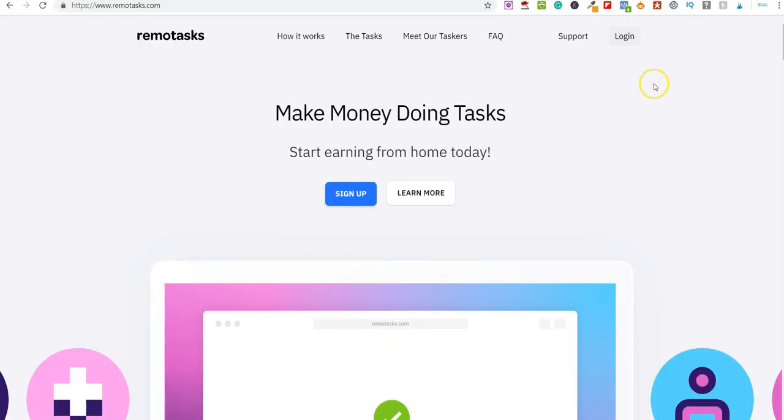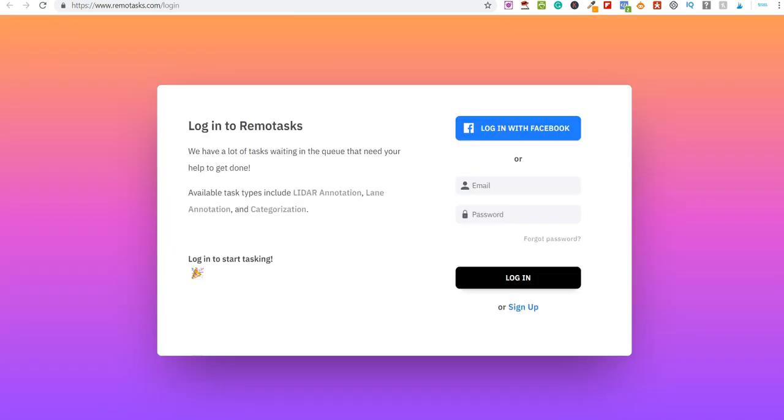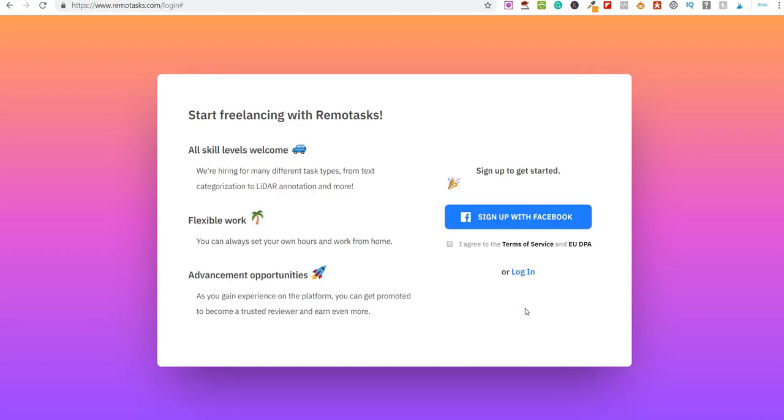But if you want to get started with this, you see here where it says sign up, you simply click on sign up and it will take you through to this page here. Now on this page, how you sign up with Reamer Tasks, unfortunately you need a Facebook account. You cannot sign up with email, which is a bit bizarre. So to sign up, you simply click on here, and you see you've got to connect this with Facebook. You do not need any skills with this website, you do not need any experience. All skills are welcome. You can see we're hiring for many different task types, flexible work.